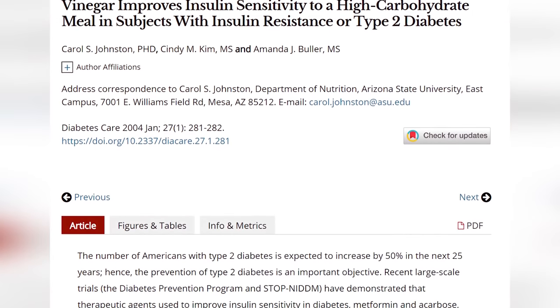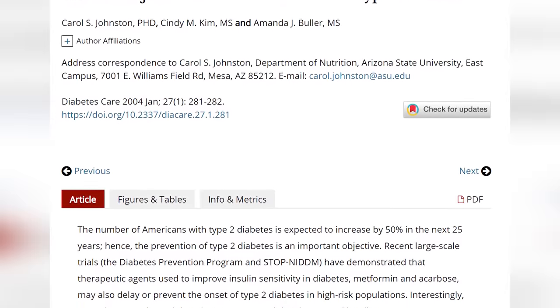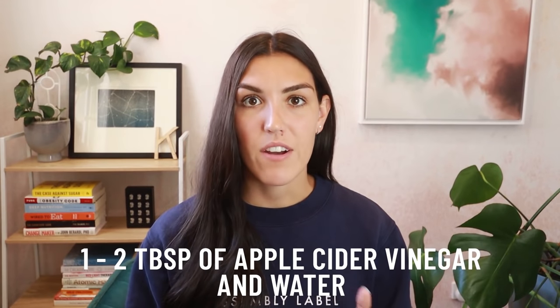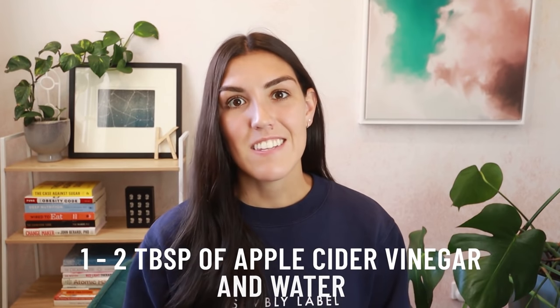Bonus tip. I promised you a bonus tip at the start of the video, and here it is. There is one food, or drink I should say, that when you consume it before a meal, it significantly lowers the insulin response of that meal. And that drink is apple cider vinegar. Studies have shown that taking apple cider vinegar before a meal significantly reduces both the insulin and blood sugar response. Simply take 1 to 2 tablespoons of apple cider vinegar mixed in with a little bit of water before your meals to get this effect.